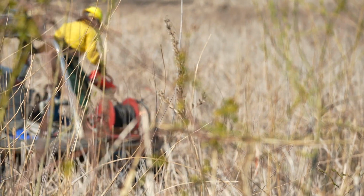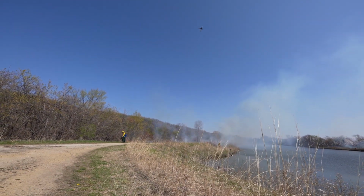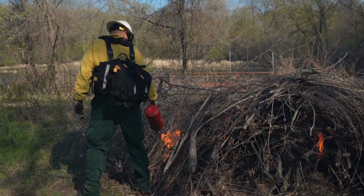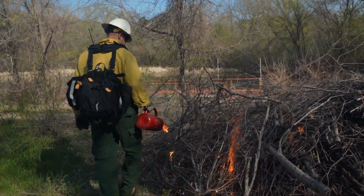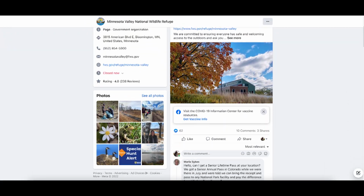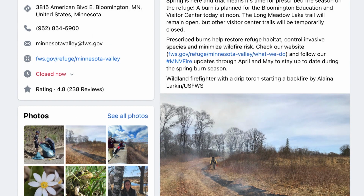The Refuge says last year's prolonged drought contributed to a historic high-intensity wildfire season in the state, and these burns help reduce hazardous fuel like dead vegetation to reduce the threat of wildfires to nearby land. To stay updated on prescribed burns in the area, follow the Minnesota Valley National Wildlife Refuge on Facebook.